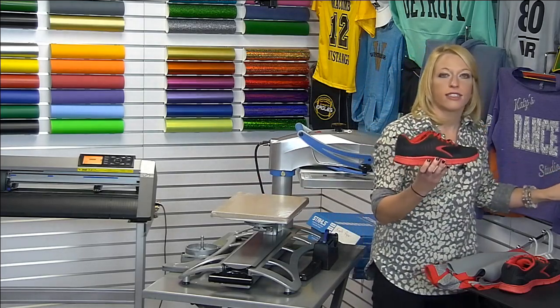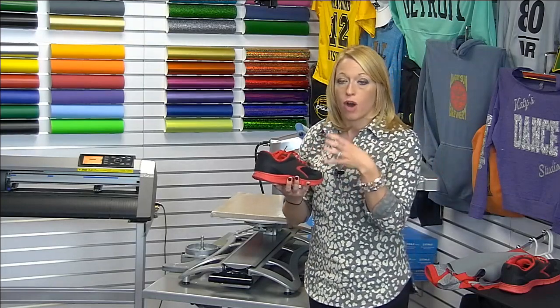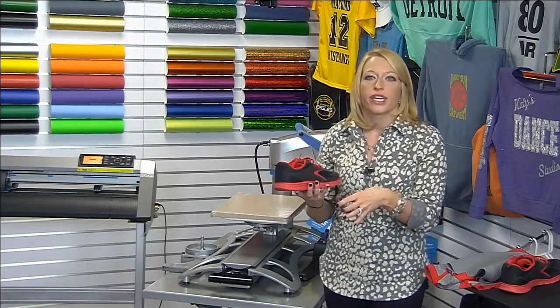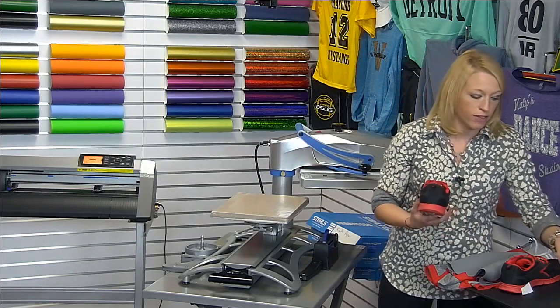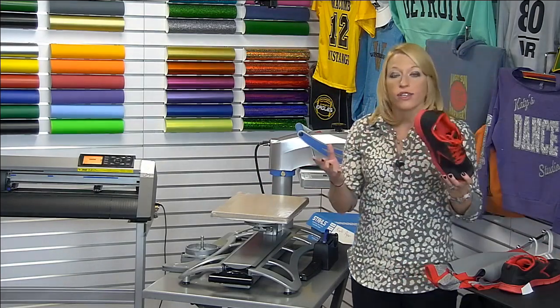You could also sell it to, say, schools. We're seeing this really popular trend where students are putting their saying or their name or their nickname on the athletic shoe, and so it allows you to open up a whole new market that you weren't thinking of selling to before when you're selling your spirit wear. If you're selling to dance schools, think about the opportunities with adding glitter. All the same principles apply.